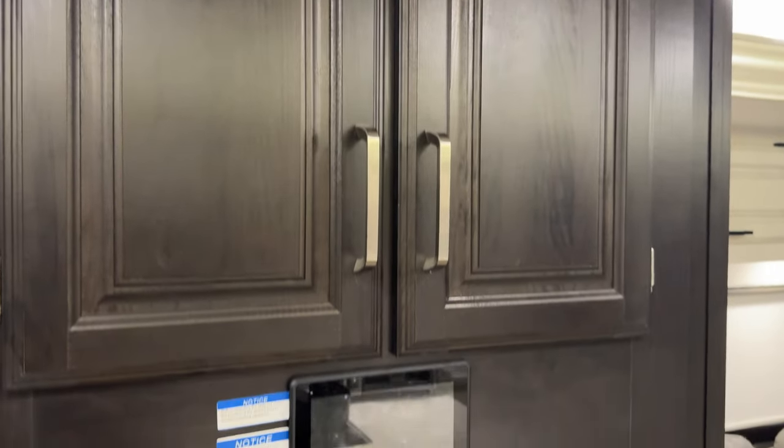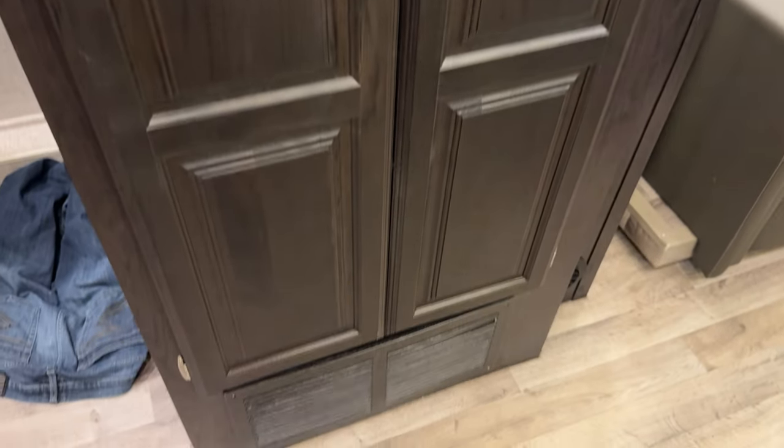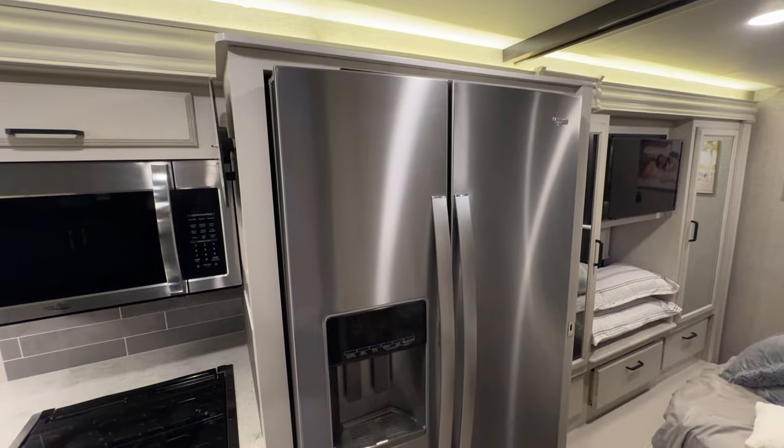It sounds like you're nitpicking when you're talking like this. But in here, everything is like, I'm cooking here, and I have pantry above me, I have pantry behind me. It just seems like it's all very convenient right there when I'm cooking and to be able to grab stuff. So I love the kitchen layout in this. I love the full-size refrigerator.